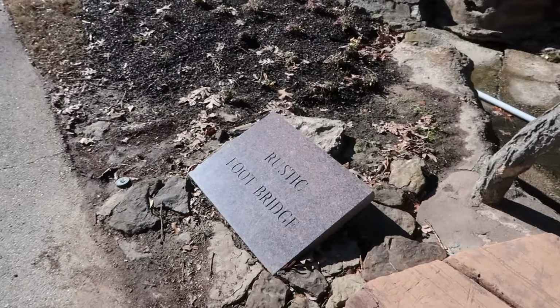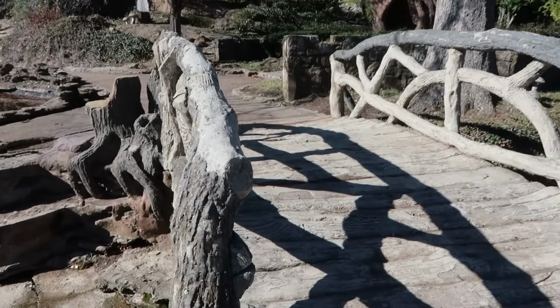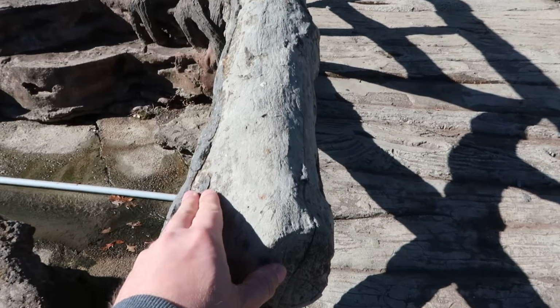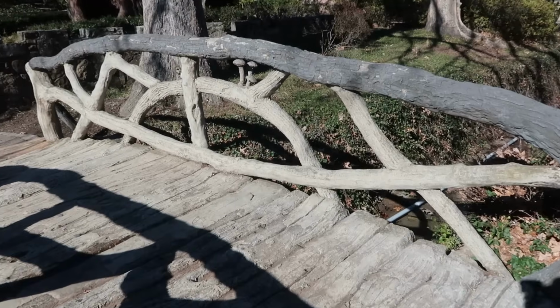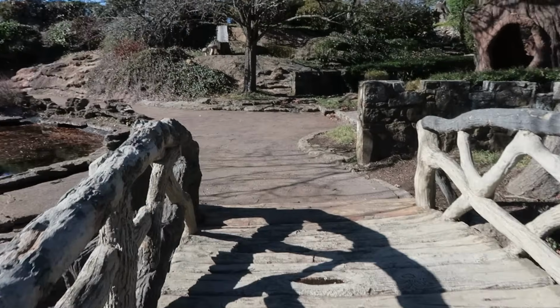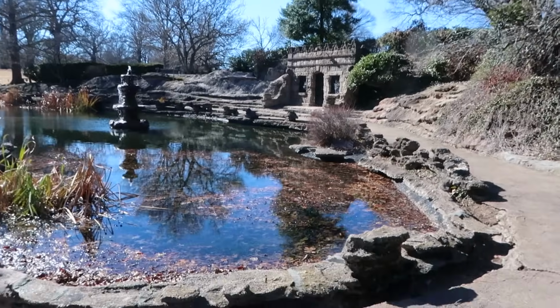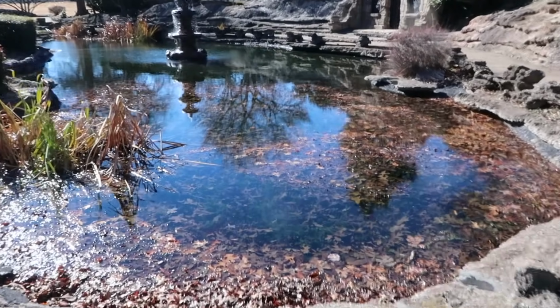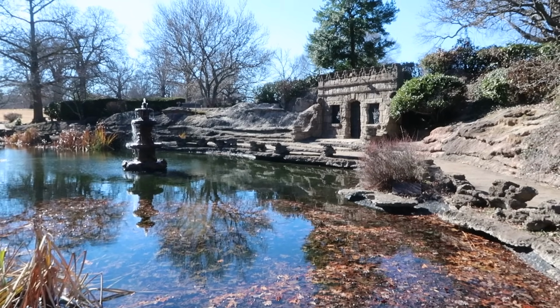Here is the rustic footbridge here. Now, I guess this is wood, actually I think this is concrete made to look like wood, which is pretty interesting here. So we look at the grotto. Yeah, I don't see any fish. I think the fish might be currently in hibernation.